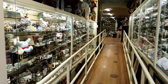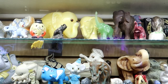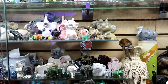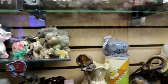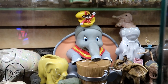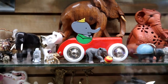As you see here, just a complete elephant overload. Elephants of every size and shape imaginable. There's candles, salt and pepper shakers, figurines, just everything that you can really put in the shape of an elephant. Some famous elephants as well, such as Dumbo. That looks like an elephant made out of tiny little shells. Oh, up there we have Babar, king of the elephants.